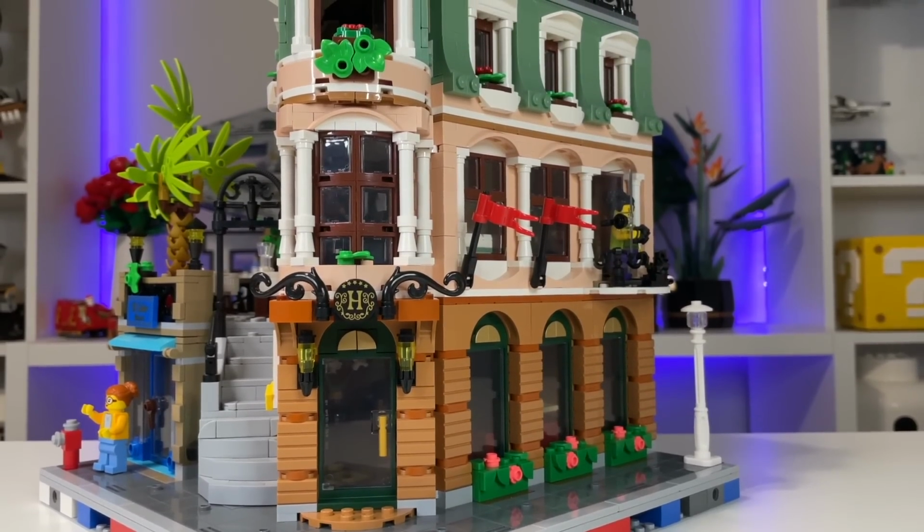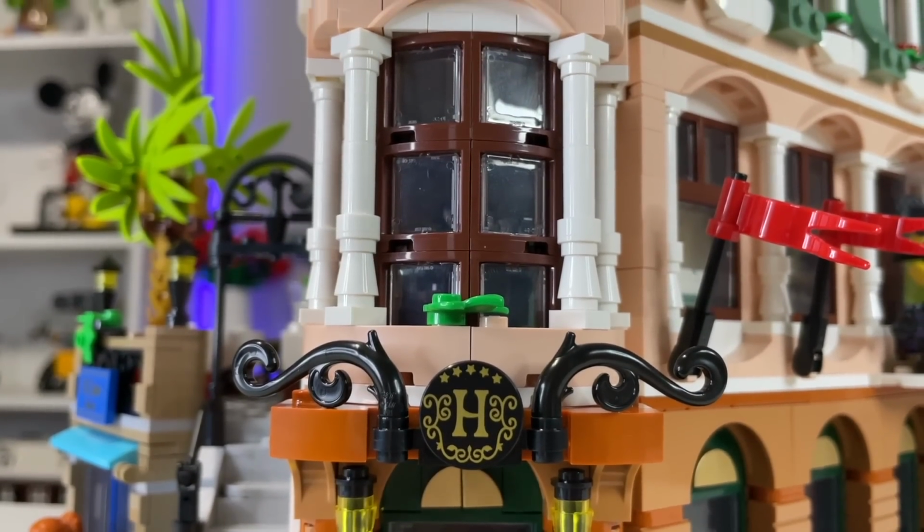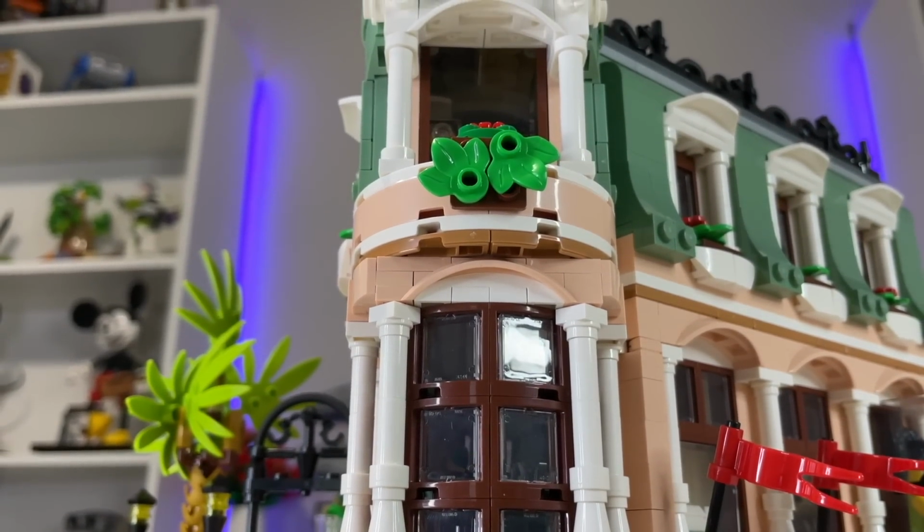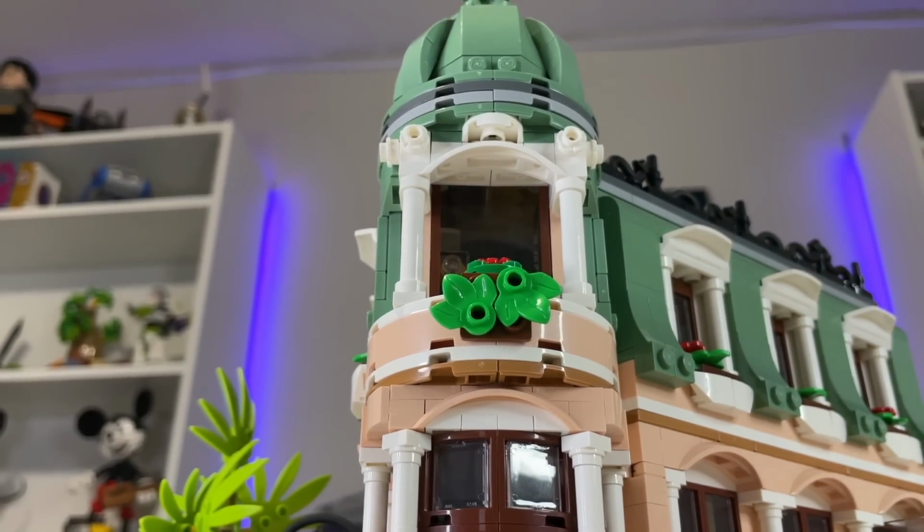Now let's take a look at the second story. The thing that stands out to me the most about this level is that the rounded front of the building is beautifully designed, and that design goes all the way up to the top of the sand green spire.